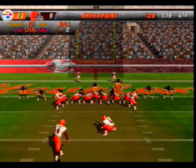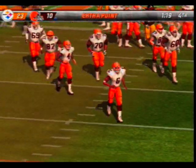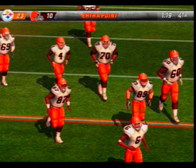Martin comes in for the extra point. The extra point attempt is good. The Browns have just made it a two-score game. This team can put up some points, but this might be a little too deep a hole.